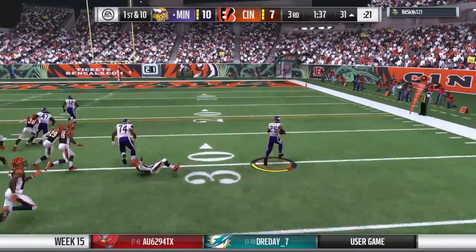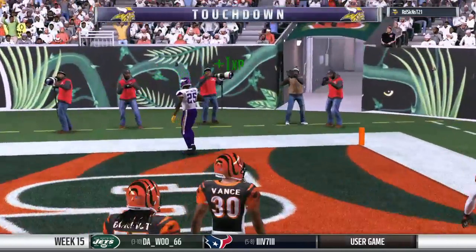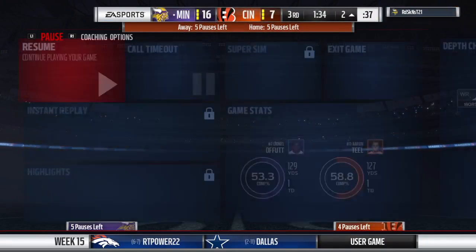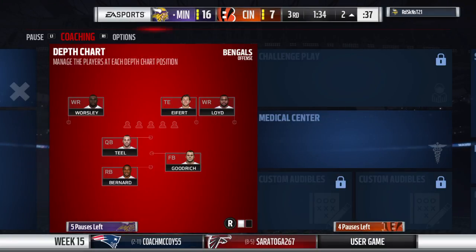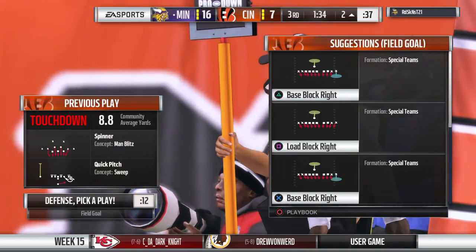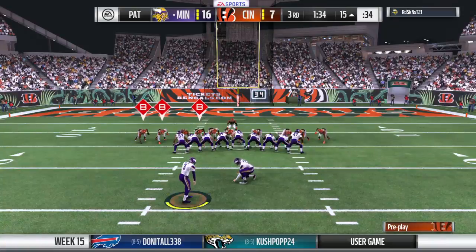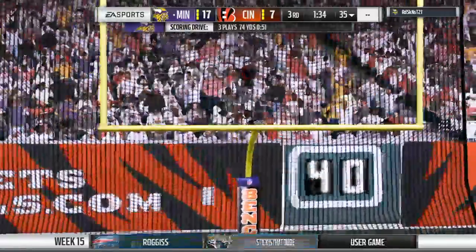Now they'll run it on the toss. And he's got some space here. Touchdown, Vikings. A great play there. His 14th touchdown now on the year. And the interception by the Vikings D leads to a touchdown. It's good to make it 17-7.